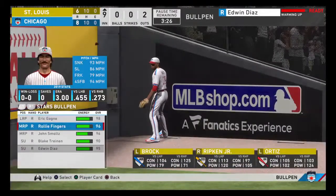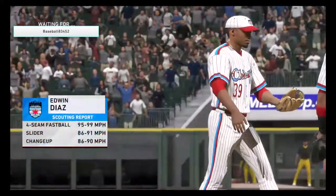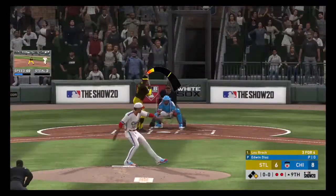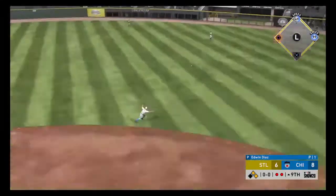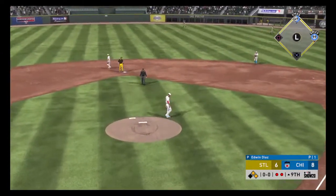Now batting, the center fielder, Edwin Diaz gets the call here as he'll try and look for 1 out to finish this thing off. Stepping in now, Lou Brock. He swings and sends it on a line to right center. And this will get over his glove as he couldn't quite get up all the way. It's a base hit.